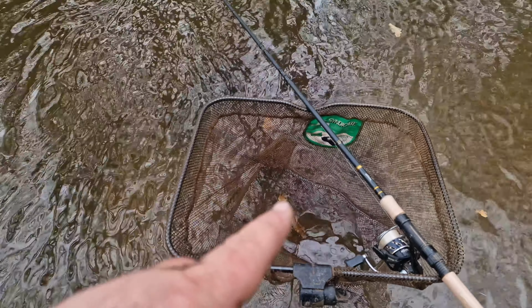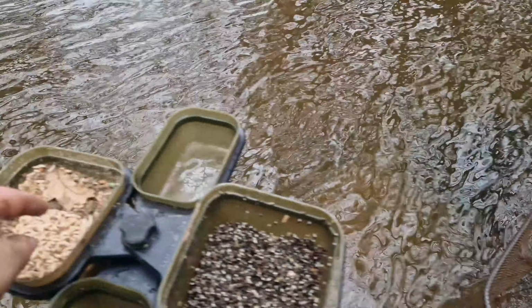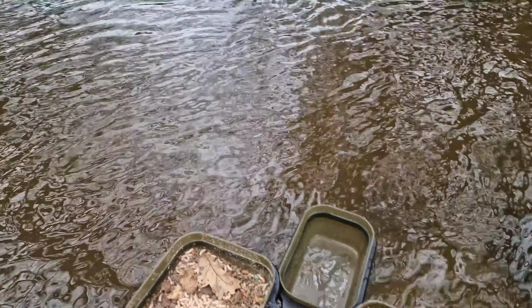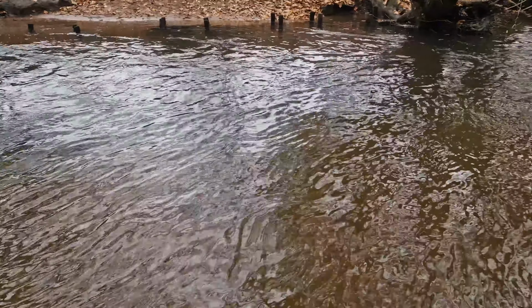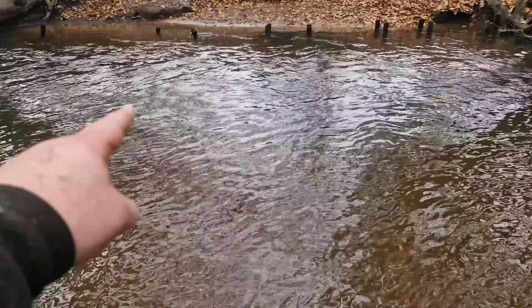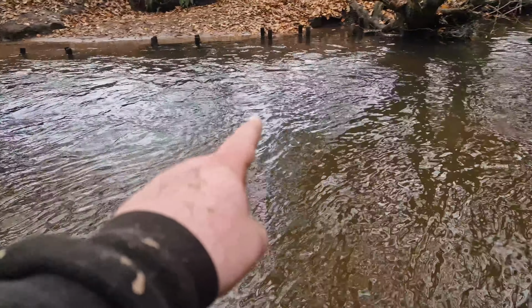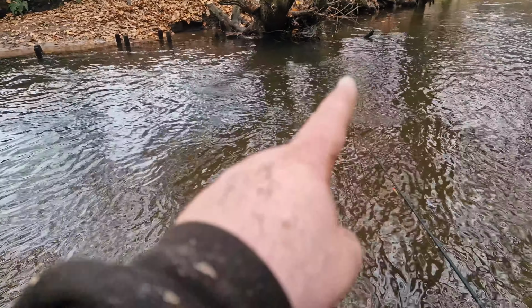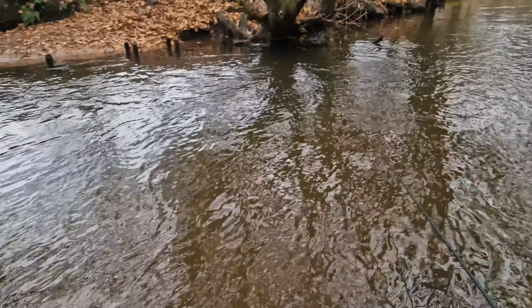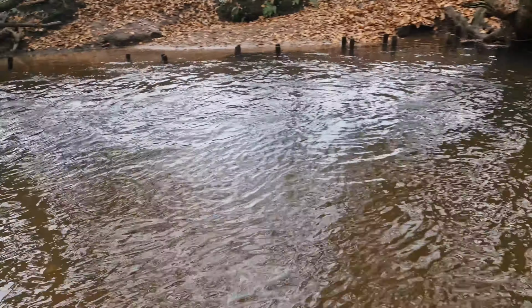So with chub number 1 in the net, you'll notice that my rod is still waiting. That's because while I've just been sorting that chub out, just flicking maggots in, now you're thinking about chub number 2. We got that chub out nice and quietly, no drama. So hopefully, if there's any more holding down there, we're just going to keep them in the area, nice and happy.